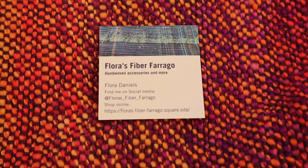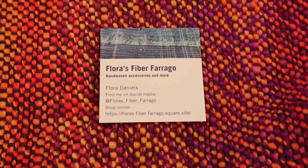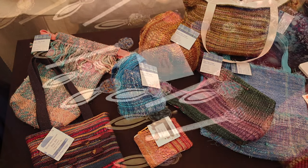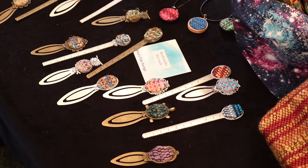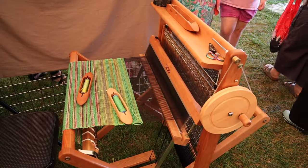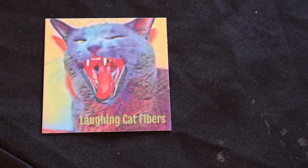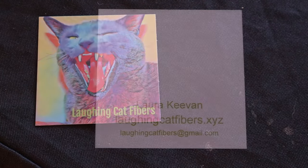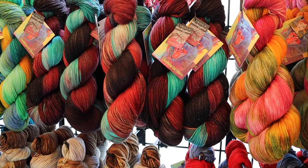I've shown you Flora's work before, but this year, it's the first year she's had her own booth. I've shown you this booth before, and her yarn has lots of vibrant colors. And this is from her banned books collection.